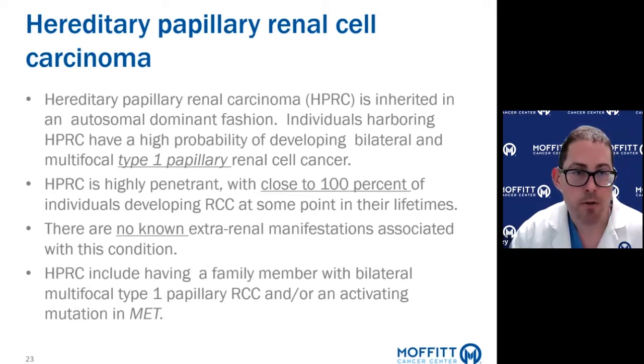Lastly, we'll talk about hereditary papillary renal cell cancer, HPRC, and this is characterized by an alteration, an activating mutation or overexpression of the MET gene. I would say out of these, we probably know the least about its genetics. There's some talk that there could be multiple genes involved. And for some patients who have all the clinical signs and symptoms of this syndrome but don't have an identified altered gene, it really means we just don't understand it completely yet. So a lot of this is clinically based.